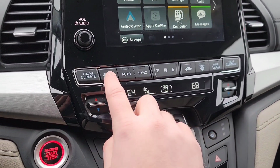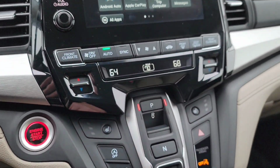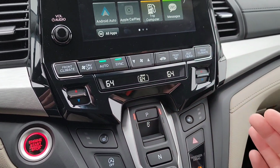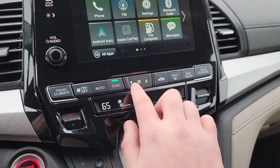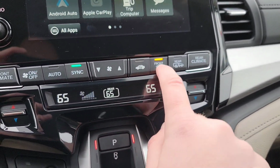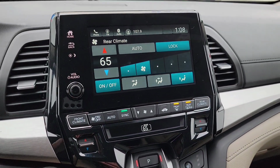Now we can turn everything off. You have an auto button. The car's gonna do everything in its power to maintain that temperature. You have a sync button. So now the tri-climate's all synced together. So when I adjust mine, I have all the power in the world. Fan speeds, you can see it right over here. Air circulation, front defroster, rear defroster with heated side mirrors. And we're back to the rear settings too again, okay?